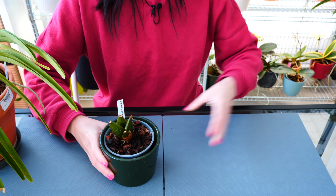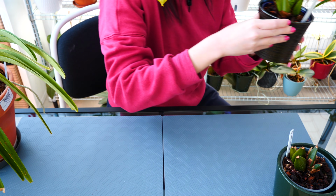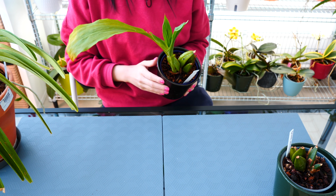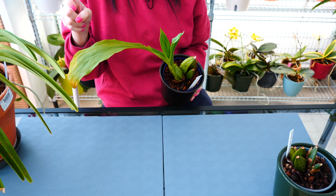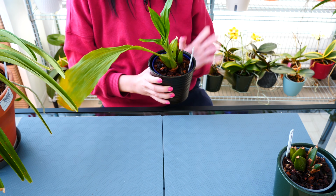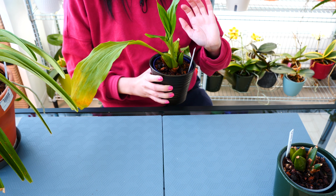I'm going to show you the only Lycaste which still looks good. This one is residing on a higher shelf. I'm going to try not to put it too close to the other ones. I do make sure to spray them from time to time. This one has no pests, which is great. And you can see it looks pretty great, this new growth.